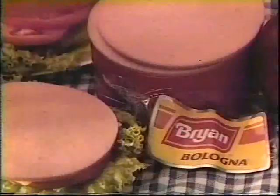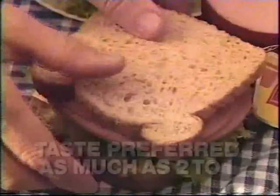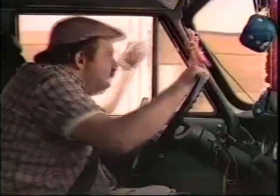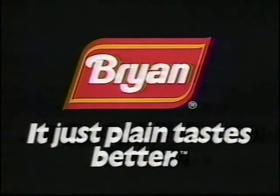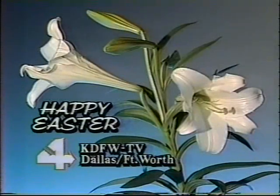Up north, a bologna is just a bologna. But down south, people take the time to taste and enjoy good food. Maybe up north, life is just too hectic. But down south, people prefer the taste of Bryant by as much as 2 to 1. Not just over the North's leading bologna, but as much as 2 to 1 over every leading southern bologna. Bryant, it just plain tastes better. Happy Easter from Channel 4.